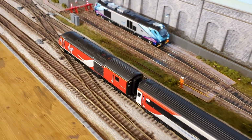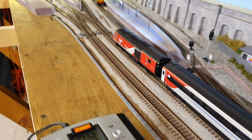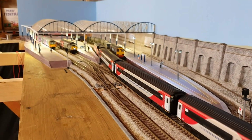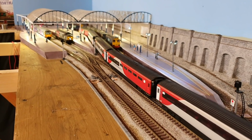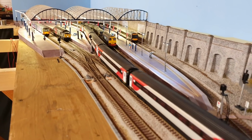So as the HSTs come back round, I'll stop waffling, and as you can see, the pilot siding's gone, and now we're on to the station of New Junction yet again. Now, although this looks fairly similar to the last time, I have been working behind the scenes on the progress.